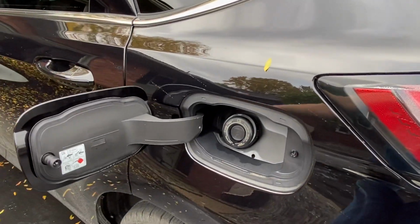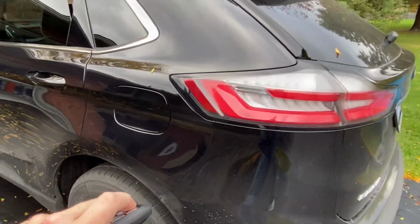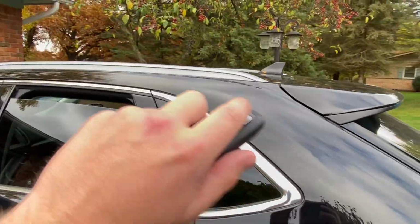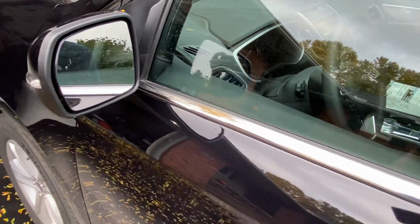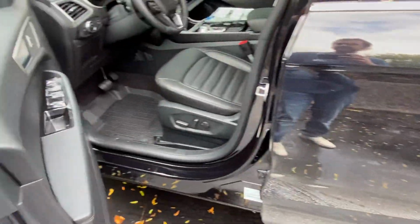Just push to open your Easy Fuel gas cap right there. Then looking at the back, again, you have your LED lights going around there. Also have some gray painted roof rails as well. You have your keyless entry right there. You also have blind spot monitoring. These mirrors do fold in as well, like that. So we'll go over into the interior and check it out real fast.